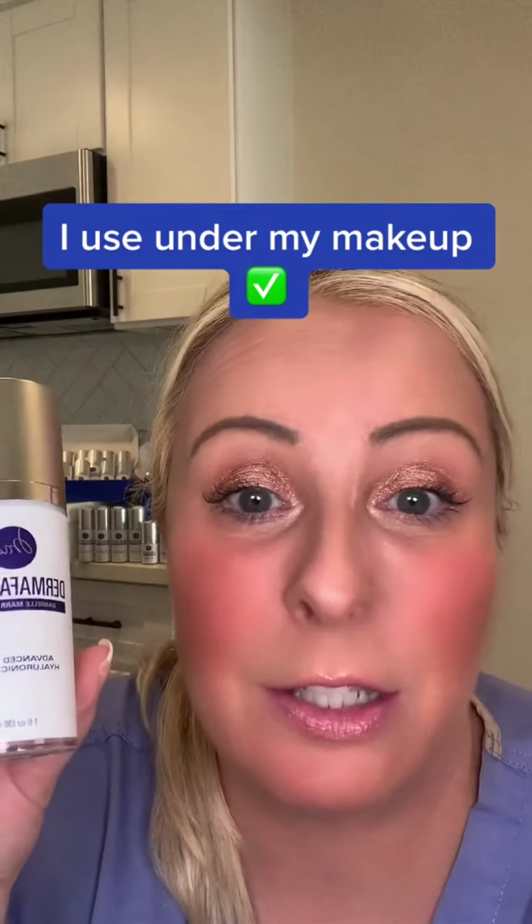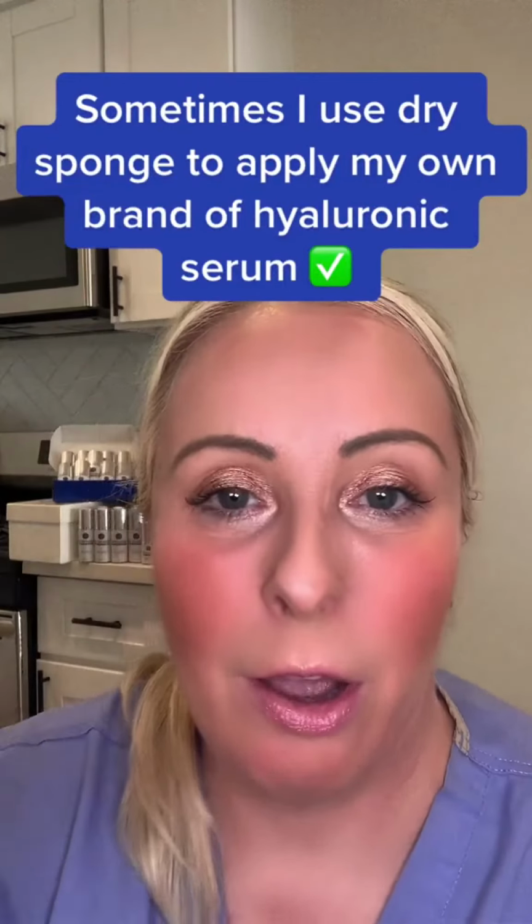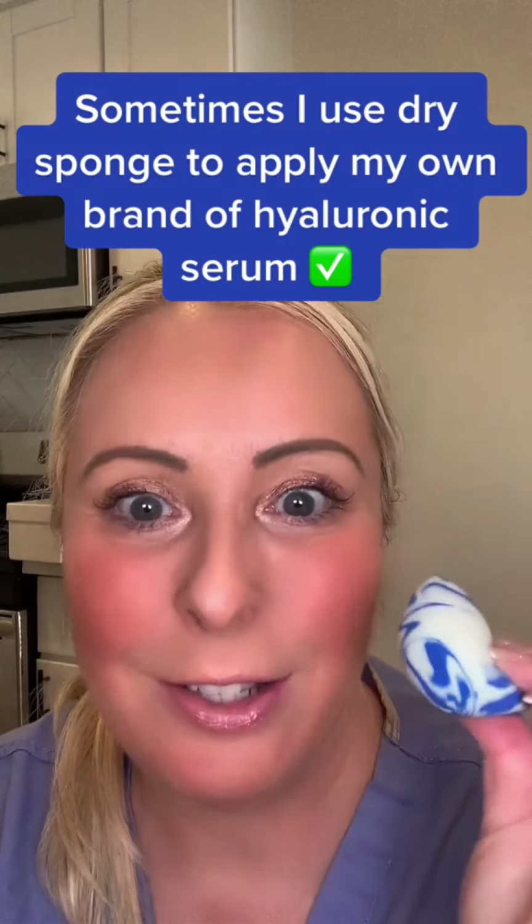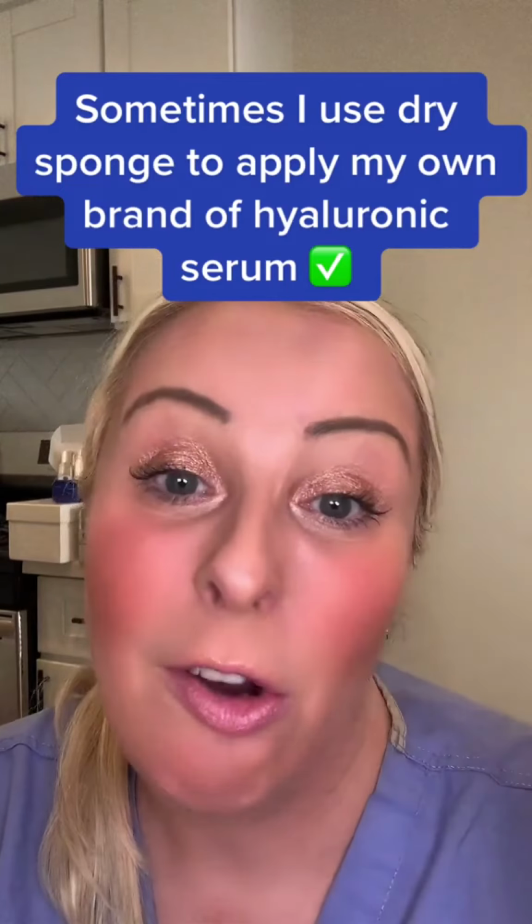My makeup takes me 5 minutes to do. Sometimes I apply my hyaluronic with a sponge, but it must not be a wet sponge. If you think about it, if it's a wet sponge, it's going to draw the water into the sponge, so it must be a dry sponge, or else just use your fingers.